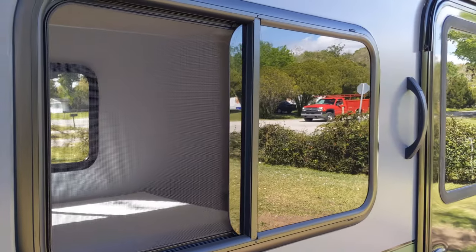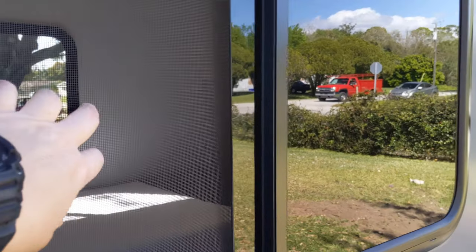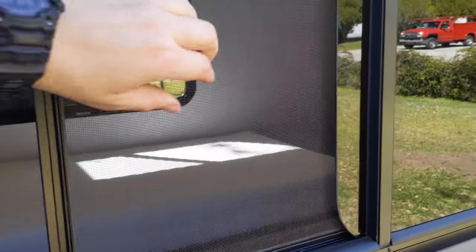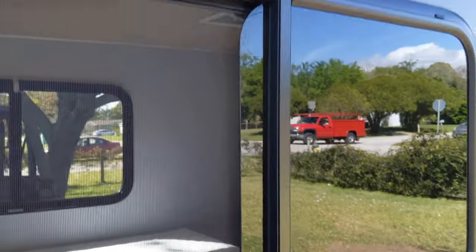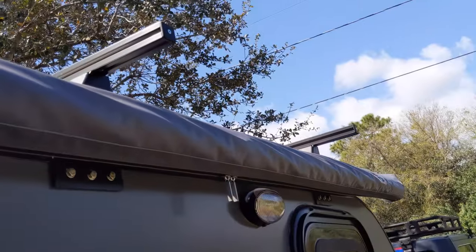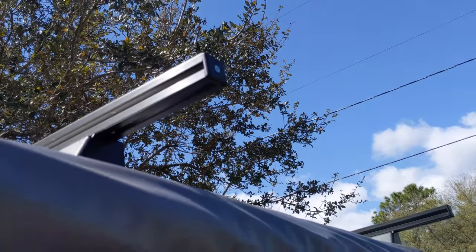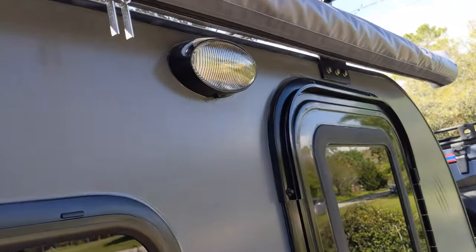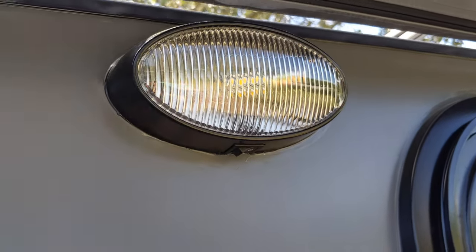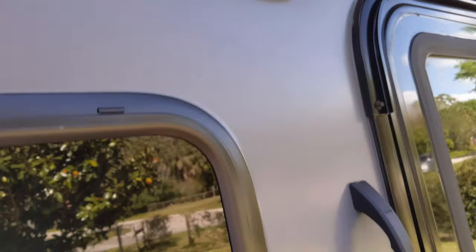The windows are nice and big. They slide. There's a screen that slides. And the window slides and locks. Comes with an ARB awning. Roof rack, exterior light. It's hooked up to a battery because I got the battery option.